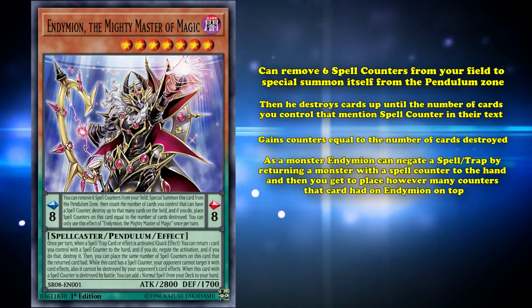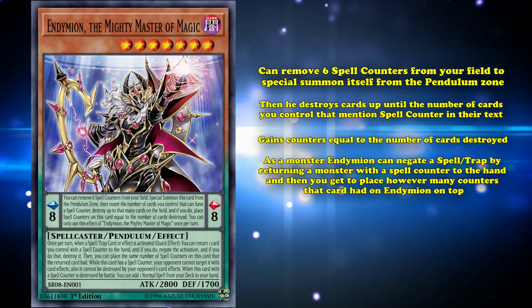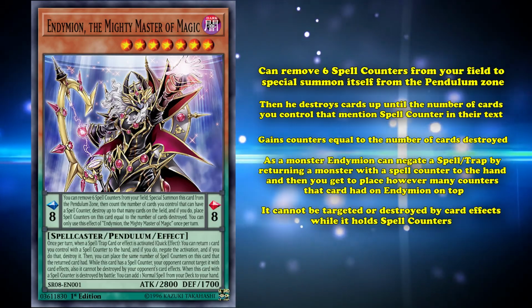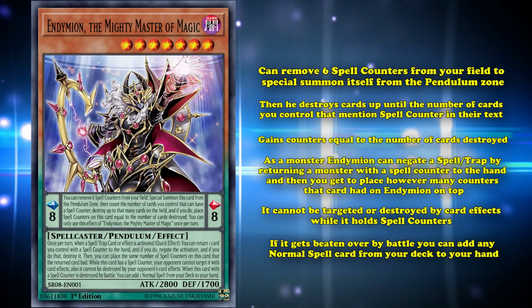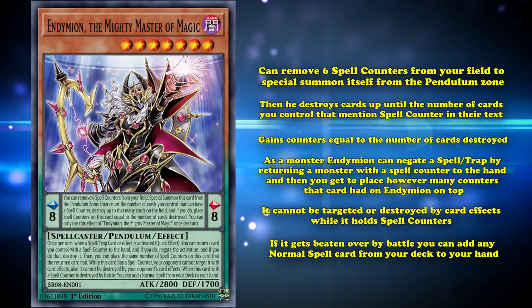As a monster, Endymion can negate a spell or trap by returning a monster with spell counters to the hand, then you get to place however many spell counters were on that card on top of Endymion. It cannot be targeted or destroyed by card effects while it holds a spell counter, and also, if it gets beaten in battle, you can add any normal spell card from your deck to your hand. Endymion is the full package. No wonder he's become synonymous with Pendulums for a large period of time.